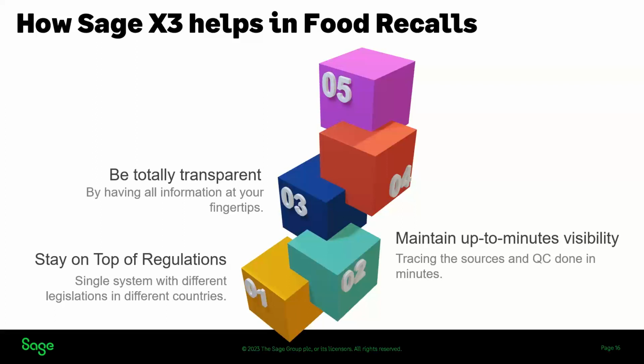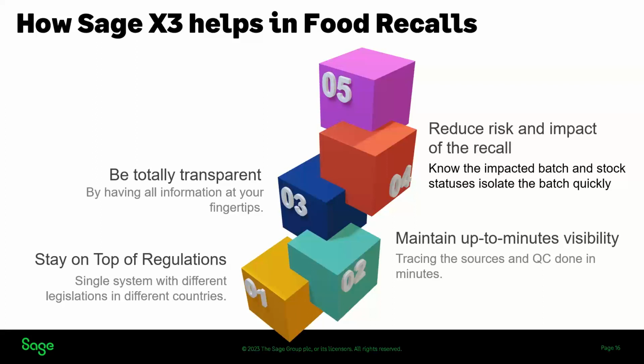Then, of course, if you have handled product recalls or food recalls before, you have to be totally transparent. You have to have all this information at your fingertips, communicate to your customer, and handle the full recall while you are in control of the situation. The recall team has to create information dashboards and reports to better inform the community and the customer, and the whole idea is to reduce the risk and impact of the recall. You have to know exactly which batches are impacted and their stock statuses, and isolate the batch as quickly as possible so that you can do QC on it, broadcast the result, and act on it as quickly as possible.